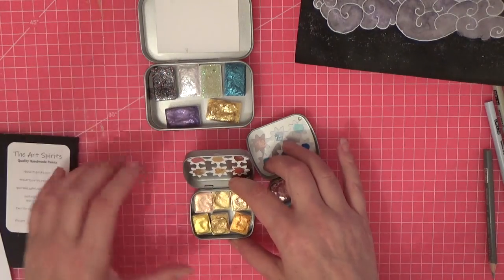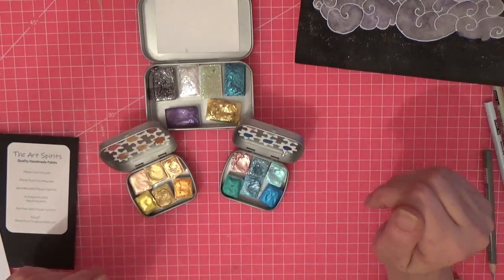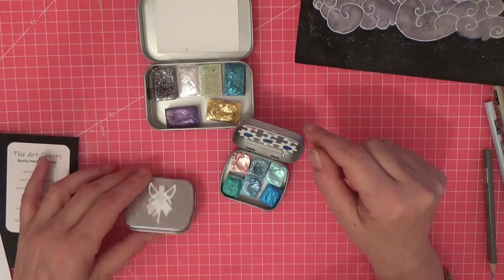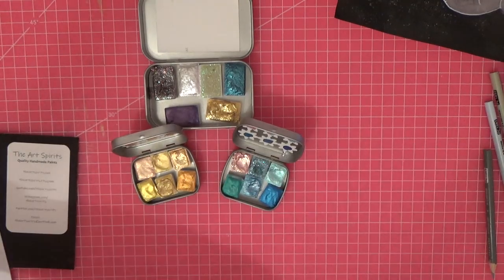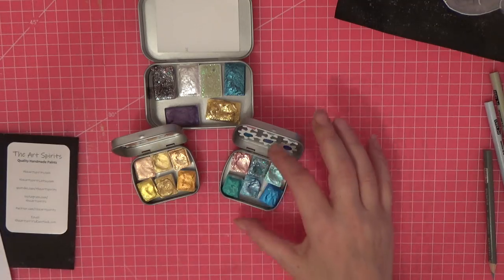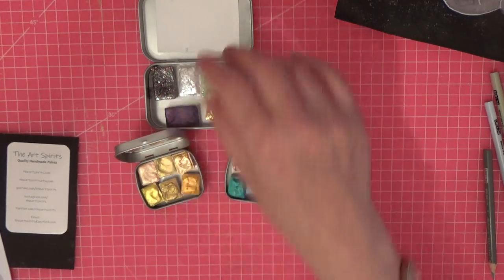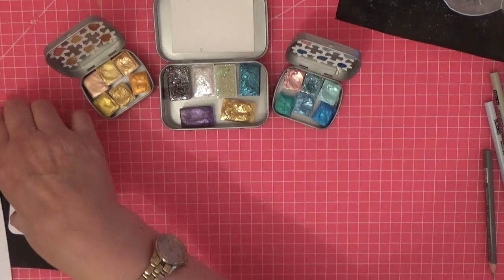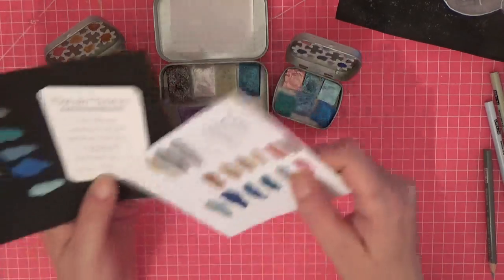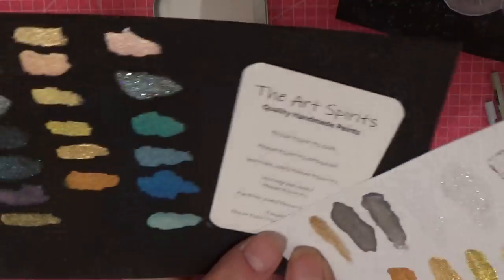So let me bring them back in. These are the full pans that Rebecca sent me, the Art Spirits. They're some of her popular colours. So, the Ocean palette is this one, and this is the Gold palette, and these are the popular colours. So, that's how they come, and then here are our swatches again, just one more time, of all this glorious, look at them. Absolutely gorgeous, aren't they?